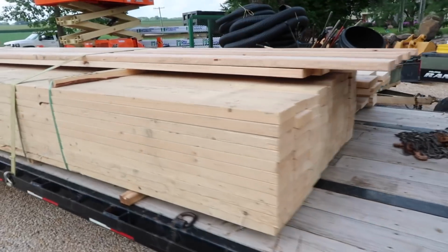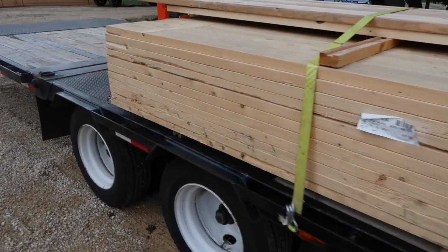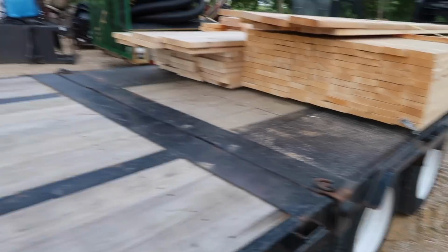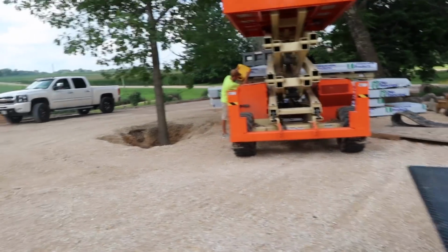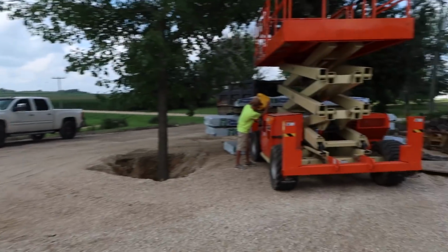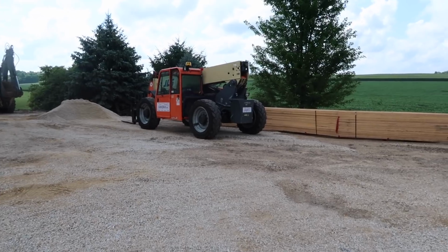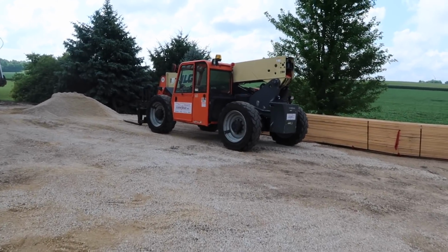We got a bunch of stuff. I brought in some lumber this morning just to get going. I got a big lumber load coming tomorrow. Got the scissor lift dropped off. We've got our trusses, poster back there behind the scissor lift, and I brought in a different telehandler. We're gonna give this girl a try.